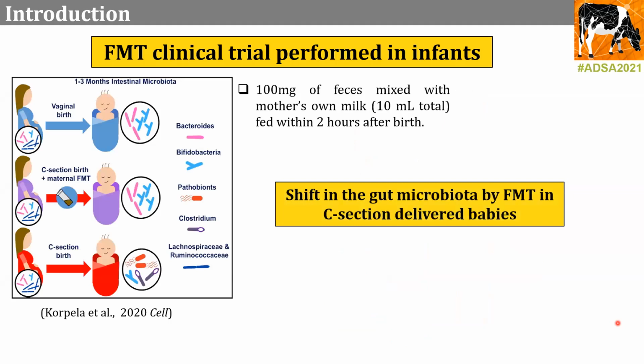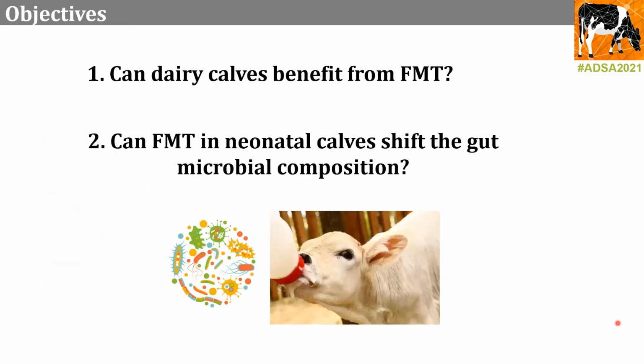Recently, FMT has been used in clinical trials in infants in order to restore the beneficial microbiota acquired through vaginal birth in C-section delivered babies. Therefore, we aim to evaluate if dairy calves can also benefit from fecal microbiota transplantation, as we have seen in human trials, as well as if FMT in neonatal calves can shift the gut microbial composition.